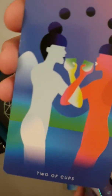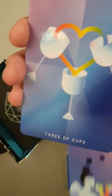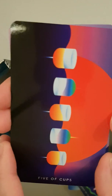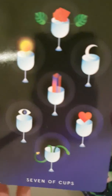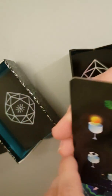Ace of Cups. The Two of Cups. Three of Cups. Okay, and we've got the Four of Cups. The Five of Cups. Ooh. Six of Cups. The Seven of Cups. It feels a bit Art Deco-ish actually, this deck.